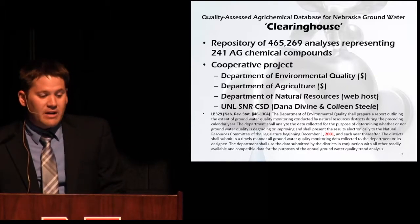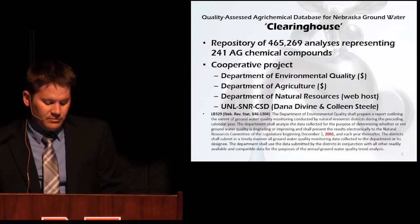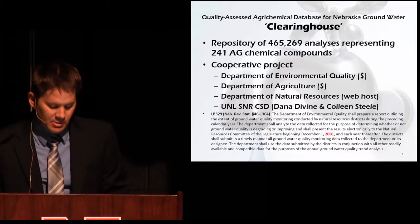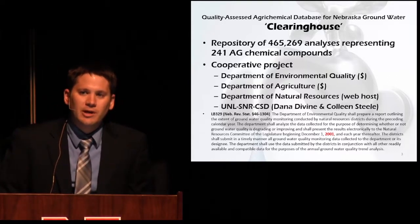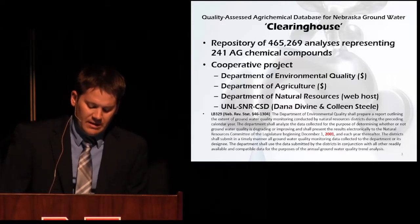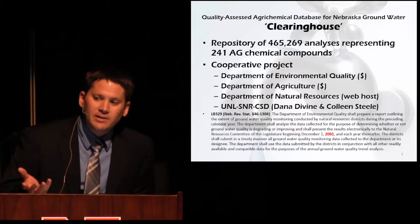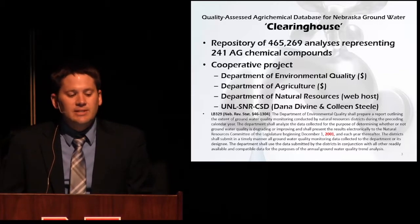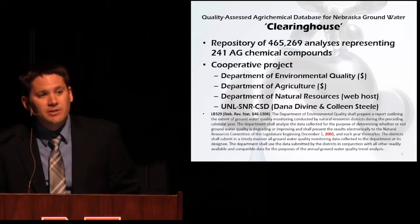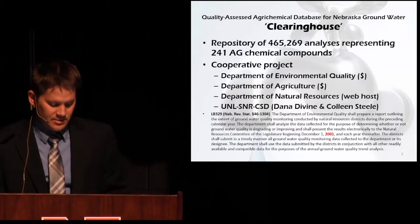There's approximately 500,000 analyses in that clearinghouse, 241 agricultural chemicals, and as the name implies, it is an agricultural chemical database. So there's a lot of things like phosphorus, for instance, that wouldn't be in there. Uranium's not in there, things like that. So we're specific to ag chemicals. Typically we're talking about nitrate and a suite of pesticides that relate to those.